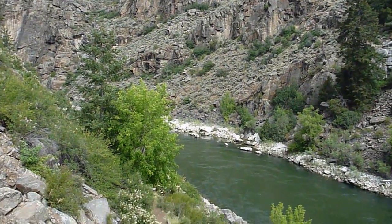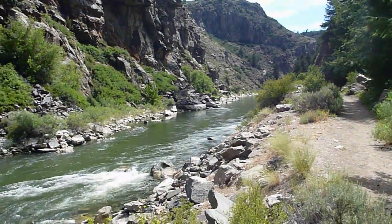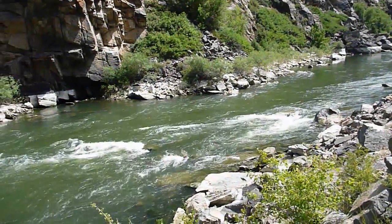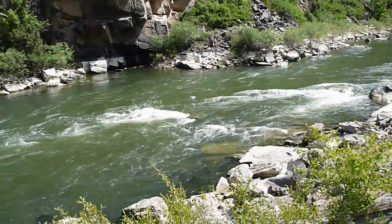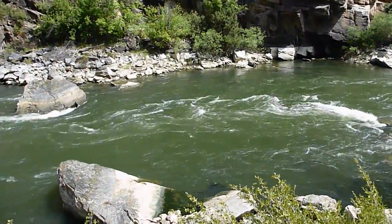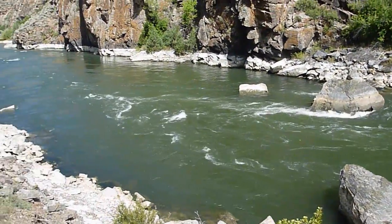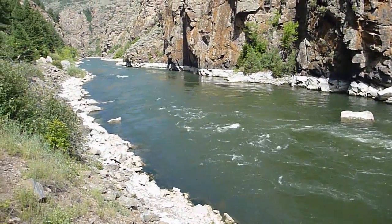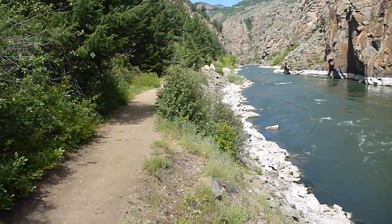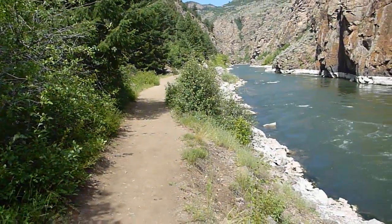Where's the boat? Down river. As we continue down, we hit some rapids. Of course, we're walking the path. We're not in the water. It goes around in front of that rock and down. This is the path we're walking along. Let's get to the boat.